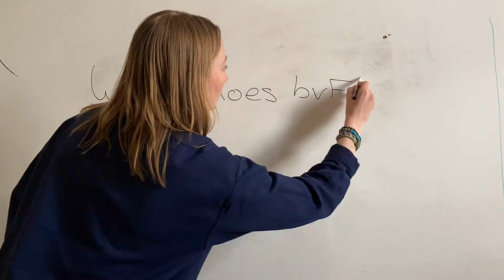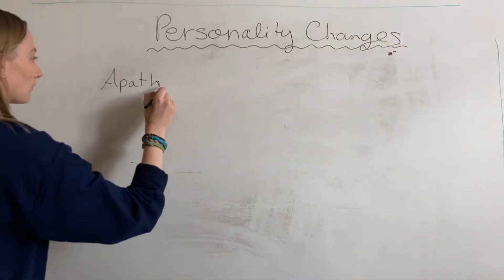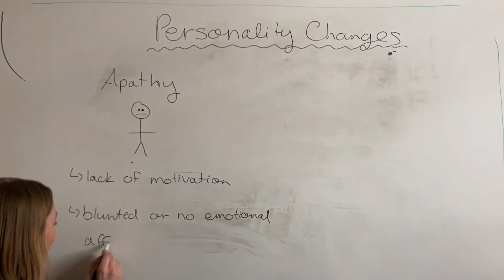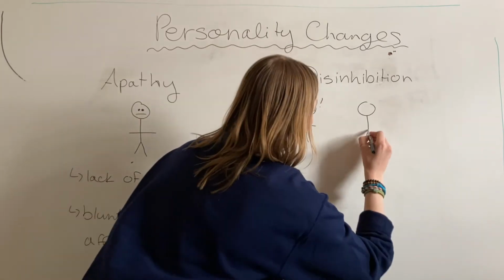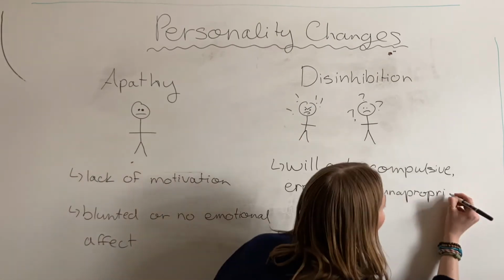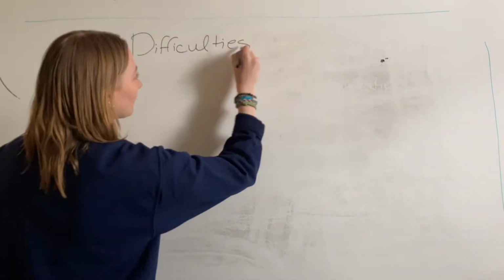So what does bvFTD look like? bvFTD is mainly marked by personality changes, one of which is apathy. When patients are apathetic, they experience a lack of motivation, they'll have a blunt or no emotional affect, and they'll often lose interest in hobbies that they might have previously had. Another key feature is disinhibition. When patients are disinhibited, they'll act compulsive, erratic, or often will act inappropriately in social situations. This is often somewhat embarrassing for their family members.